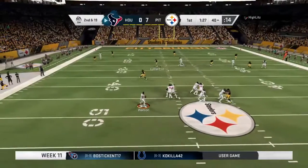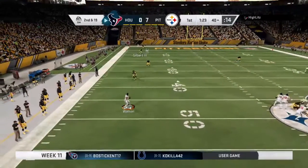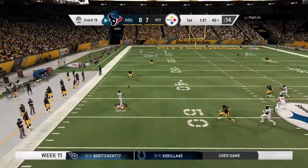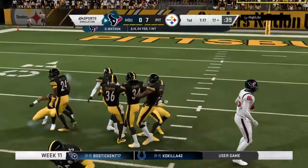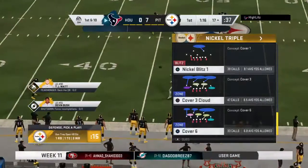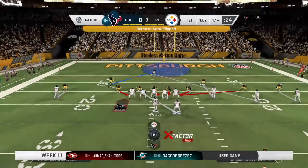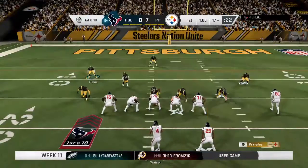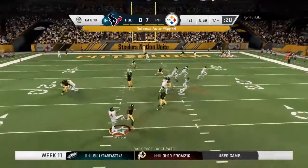Now Watson. Ebron with it over the middle. And they're going to have themselves another 1st down as the tackle's made at the Steelers' 17-yard line. The Texans with a first opportunity now from the red zone. They've got a 1st and 10 at the 17.